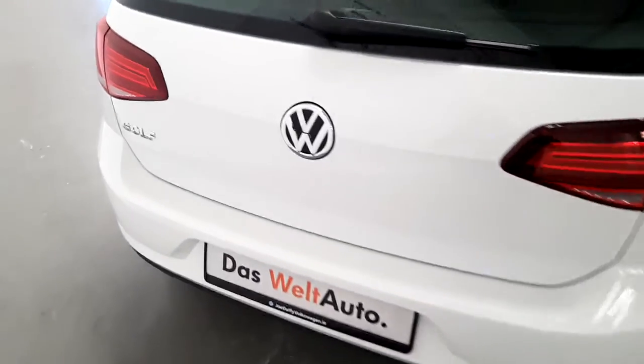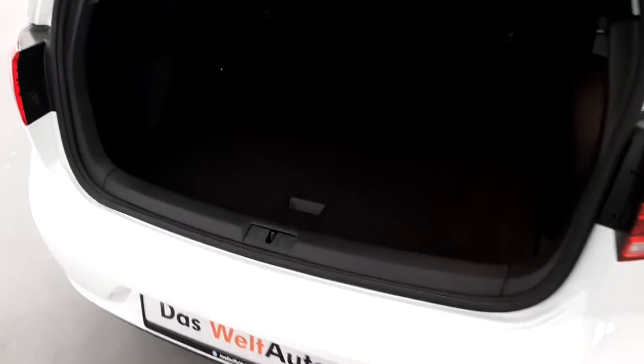Each car comes with a full service history and a 1-year engine warranty. Spacious boot, spare wheel.